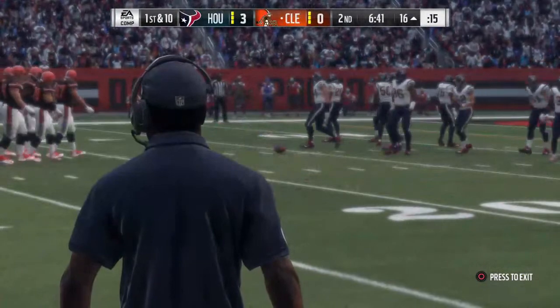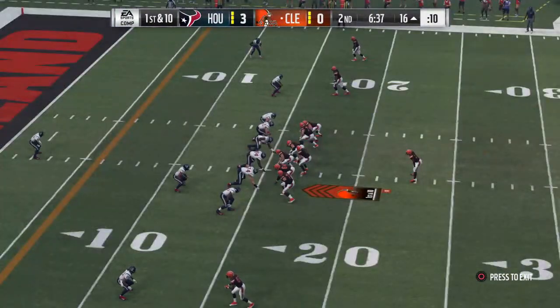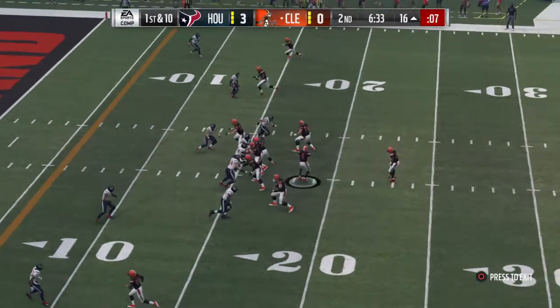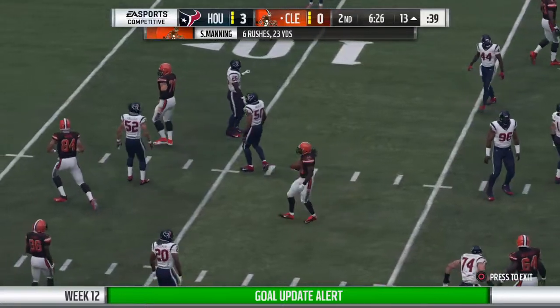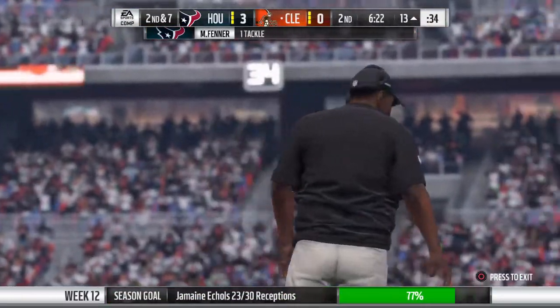It takes a strong-arm guy who can rifle it in there, and they were able to successfully complete that one. Here we go now. Green 39. On first down, they'll run it on the draw play. And they get to him quickly here as he stopped right around the 13. 3 yards on the pickup there, and it'll be second down.